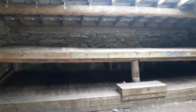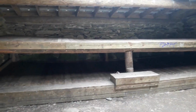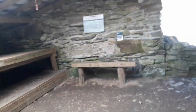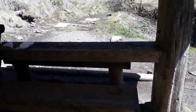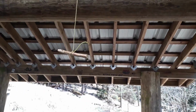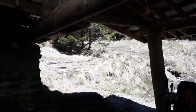This has got to sleep quite a few people. I'd say 14 at least. And you can see they've got a fireplace. At the last shelter we were at, they had a fire going. And then it's got some seating. This is kind of an area where you're not supposed to cook, because you're not supposed to cook in the shelter, but where everybody does. And then these are to hang your packs on so that the mice don't get them. And I've seen some people actually use little can tops to try to keep the mice off the packs.